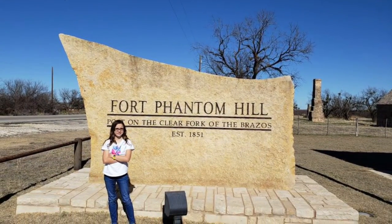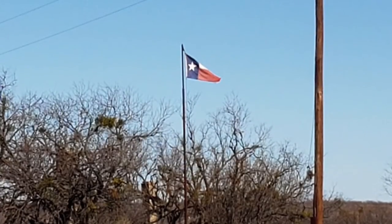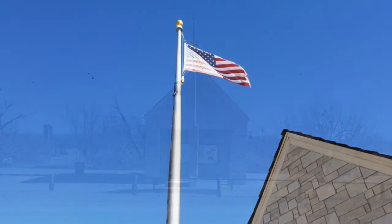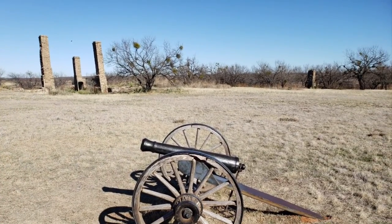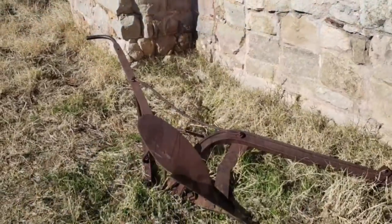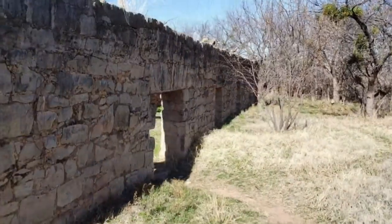Just outside Abilene, you'll find Fort Phantom Hill. Officially, it was called the Post on the Clear Fork of the Brazos. It was home to 5 companies of the United States Army from 1851 to 1854, and it was originally established to protect those traveling and settling the West from the Comanche who called this part of the country home. The fort struggled with its water supply. The Brazos was unreliable, and it was eventually abandoned.